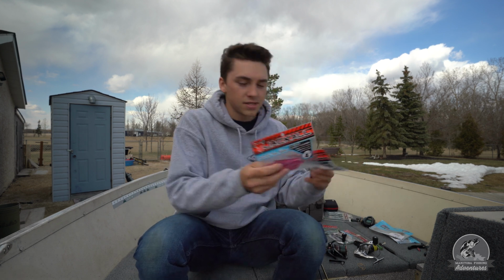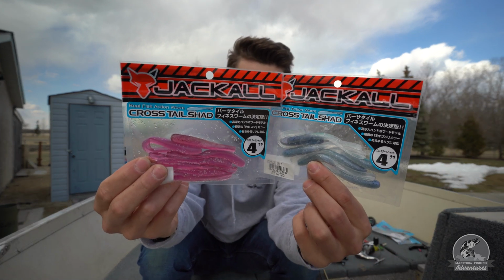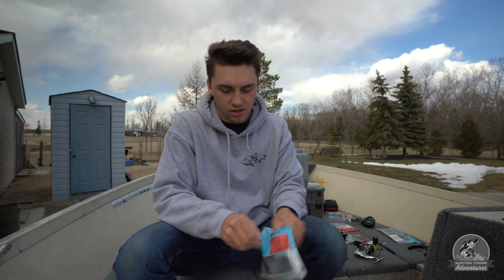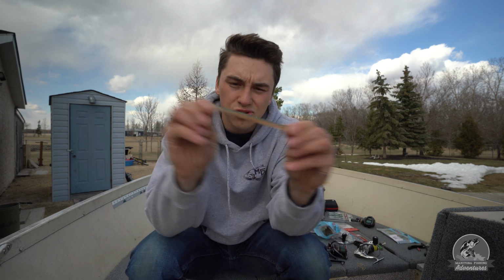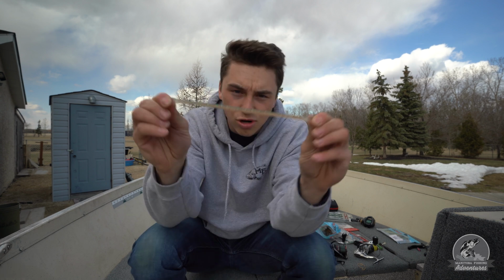These Jackal Cross Tail Shads I've used for years now, and they've done wonders for me. They work very well. Z-Man, their Streaks work really well too. This one's like the perch pattern. They have this elastic stretch, whatever. They stretch and they don't break.